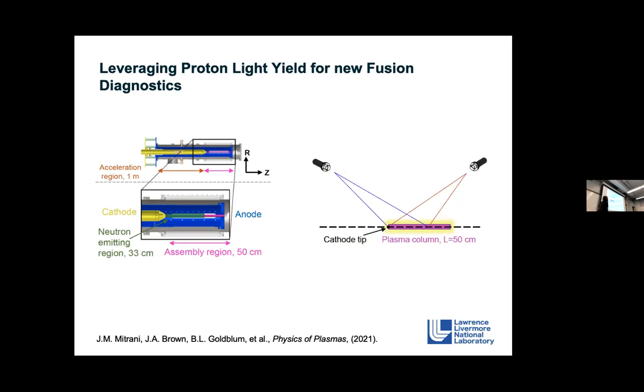So that's a lot of words, but basically what you need to know is you have a neutral deuterium gas, and you inject that and then ionize it into this 1 meter long acceleration region. And then the ionized material is accelerated through a coaxial electrode arrangement, and then it assembles into a Z-pinch plasma in this assembly region.